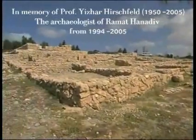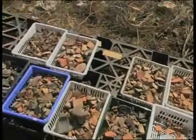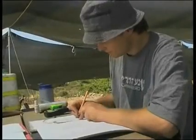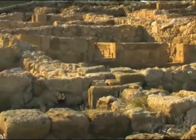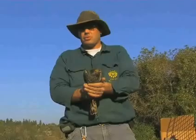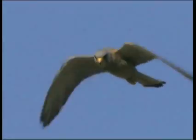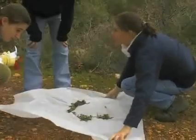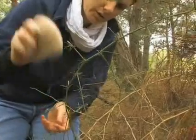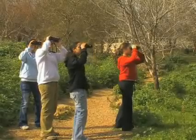Several archaeological sites are situated within the nature park. They have been excavated and studied since the early 1980s. Excavation and restoration work is still continuing, as well as publishing the accumulated knowledge. Alongside the studies of the past and present, the research activities at Ramat Hanadiv are focused firmly on the future. Every year, several studies are completed and new ones begin.